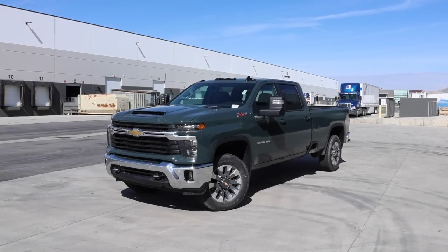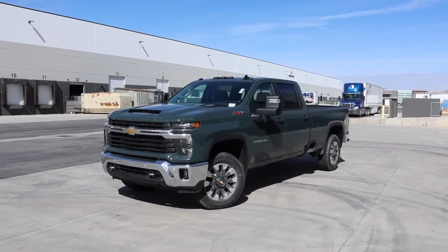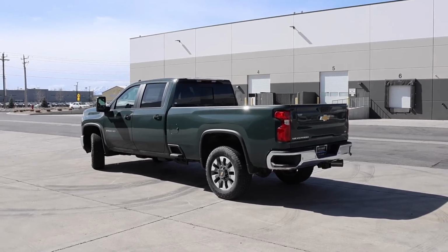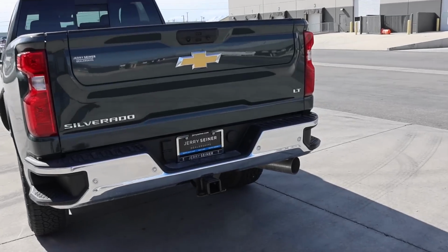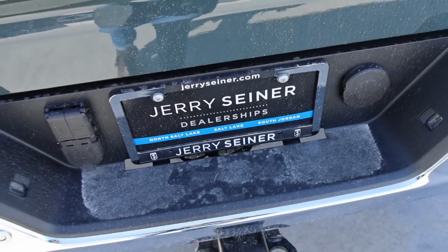For 2025, I totally missed some of the features that they took away from this LT trim. And I want to go over that in this video. I borrowed this truck from Jerry Seiner Chevrolet here in Salt Lake City. This beautiful truck is available for sale. Let's go and check out the window sticker so you guys see options and features.